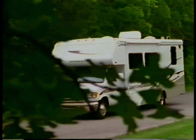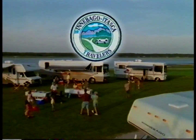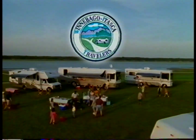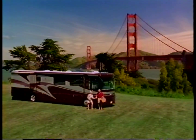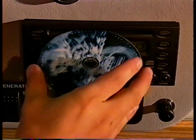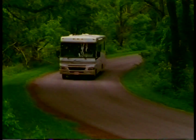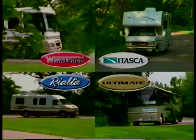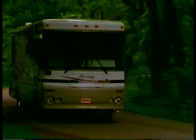Finally, when you do take delivery of your new Winnebago Industries motorhome, we recommend that you join your local Winnebago Itasca Travelers Club. There are chapters in every state, many with special interests, so you're sure to meet some kindred spirits to share the fun of the open road. There you have them, the latest rules for building stronger and more comfortable, user-friendly motorhomes. We think you'll find them pretty easy to follow. Of course, if you want to see for yourself, there's no better place than your nearest Winnebago, Itasca, Ultimate, or Rialta dealer.